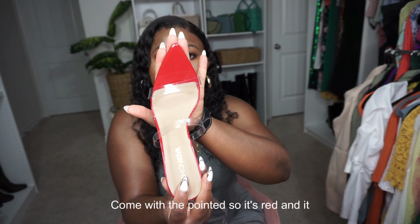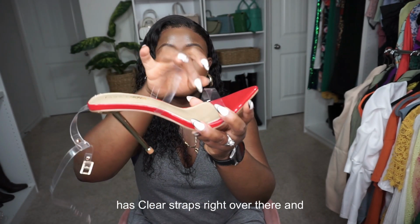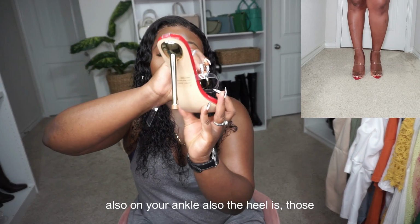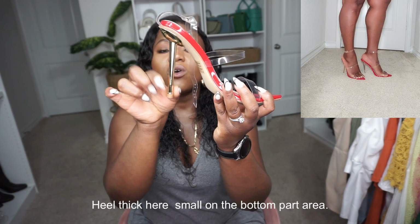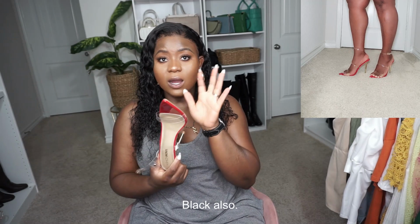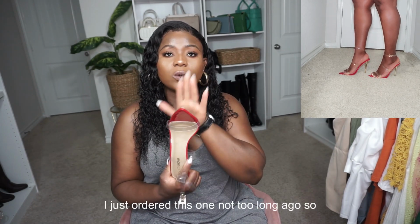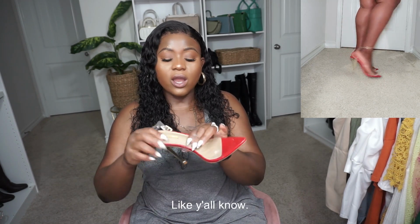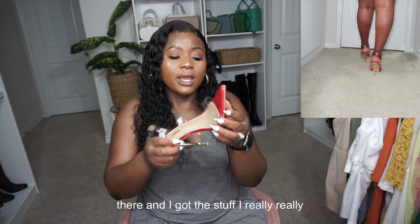As you guys can see, it does come with a pointed toe. It's red and it has clear straps right over there, and also on your ankle. Also the heel is those nice, beautiful heels, thick here, small on the bottom area. I really like this one too. I have this in black also. I didn't try that one on for you guys because I've had that one for a while. I just ordered this one not too long ago, so that's why I'm showing you guys the red one. Like y'all know, Fashionnova, like I've been saying, it does have nice cushion right there and all that good stuff.